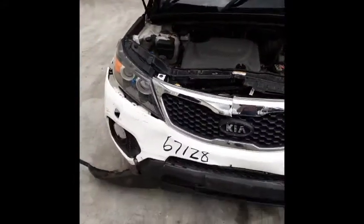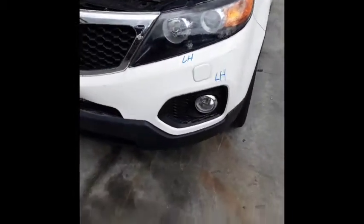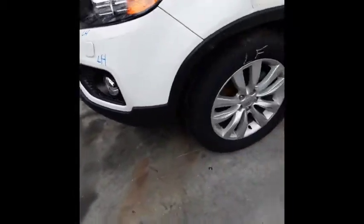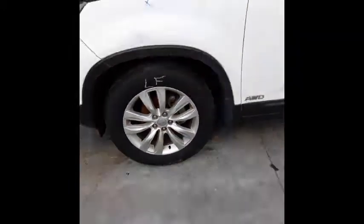This vehicle has sustained damage in the right-hand front. We have the left-hand headlight, left-hand fog light with surround, left front 18-inch factory alloy mag with a good tyre. Left front door appears to have no damage.